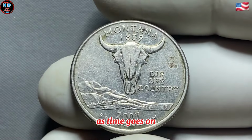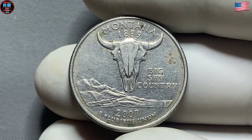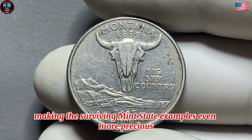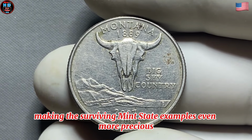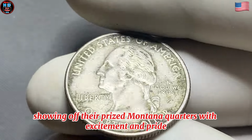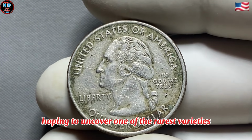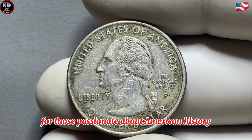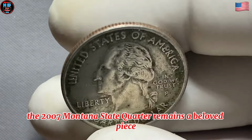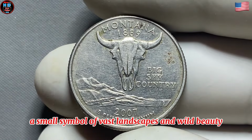As time goes on, coins like the Montana quarter grow rarer in pristine condition. Many have been used, worn, or lost, making the surviving mint state examples even more precious. Collectors often share their discoveries online, showing off their prized Montana quarters with excitement and pride, hoping to uncover one of the rarest varieties. For those passionate about American history, the 2007 Montana State Quarter remains a beloved piece, a small symbol of vast landscapes and wild beauty.